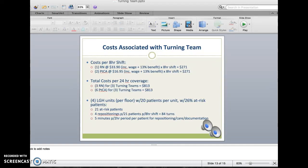Now the costs involved in this team: total cost per 24-hour coverage, including wages and benefits, for all teams would be $1,626. We're going to assume 4 units per floor at Lancaster General Hospital with approximately 20 patients per unit, using 26% of them as identified at risk, equals 21 patients.